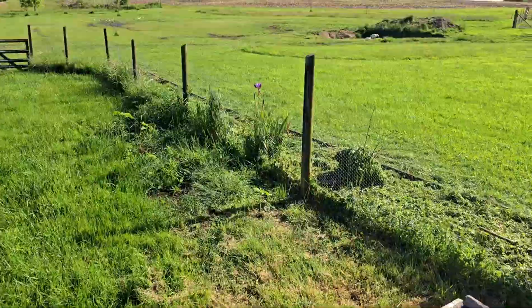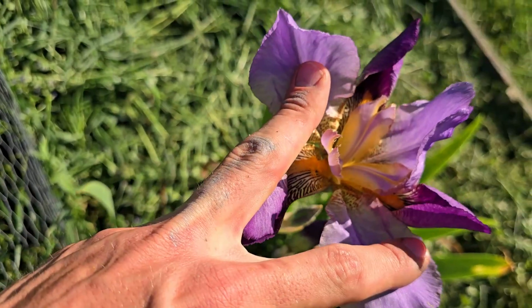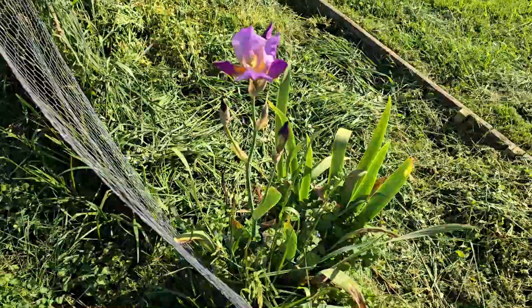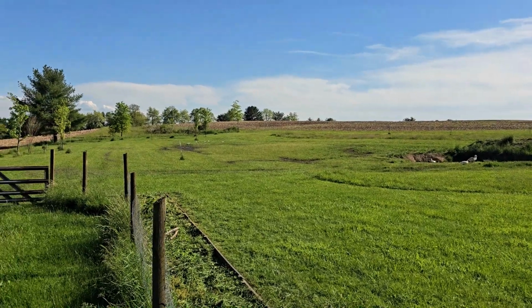But we do have an iris blooming out here in the cut flower garden. Look at this pretty little thing. Look how many intricate designs inside. Beautiful. It's a nice day, so Mumbles and the ducks are out at the pond and foraging through the field making mud puddles.